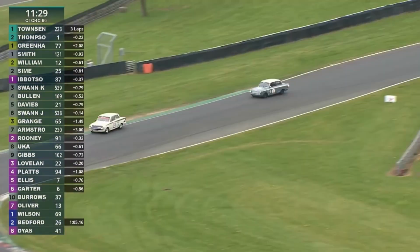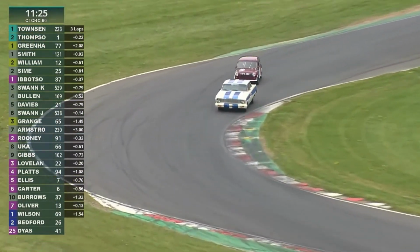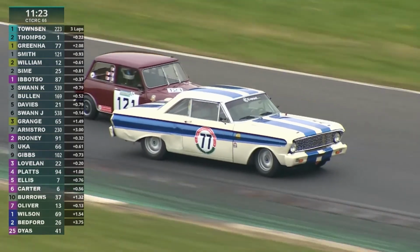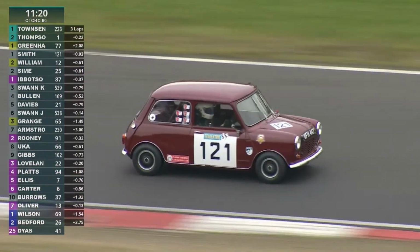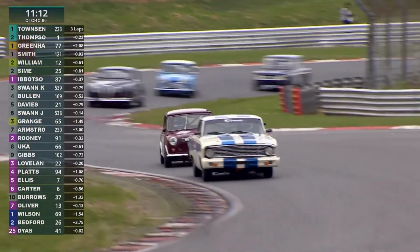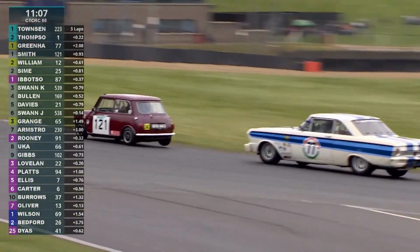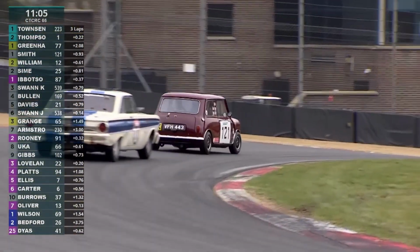This is absolutely brilliant. Through Graham Hill Bend. Aaron Smith nearly into the boot there, literally, of the Falcon. Note the retro scale extra stickers on these cars as well. I see headlights further back. That will be Piers Grange in the Mustang. He went out with engine trouble yesterday, as up the inside, Aaron Smith up to 3rd now on 3 wheels in his Mini.